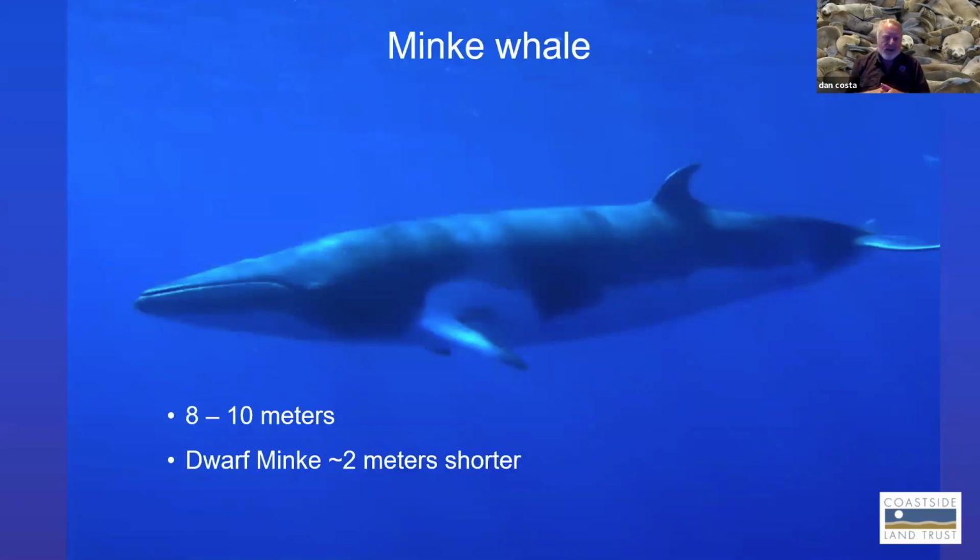So the last of the mysticete cetaceans, the baleen whales, is the smallest one. It's the Minke whale. It's this little guy. We have them off the coast here, but to be honest with you, I don't know that I've ever seen a Minke whale off the California coast. I've seen them in Alaska. I've seen a lot of them in Antarctica. They are out there, but they're much more secretive. They will do some aerial maneuvers, but of the big whales, they're the one you're least likely to see. They're just small and secretive.